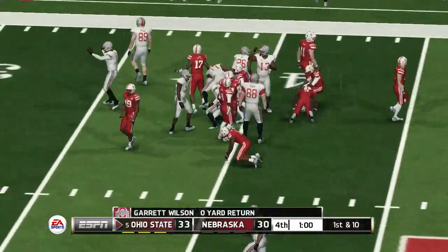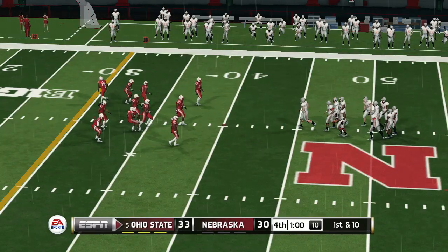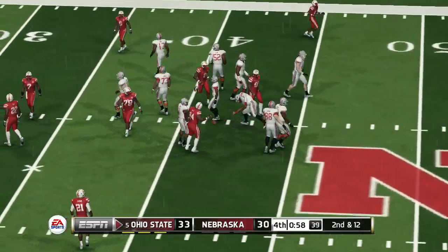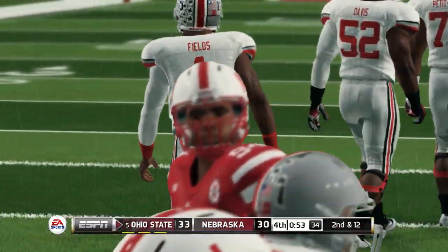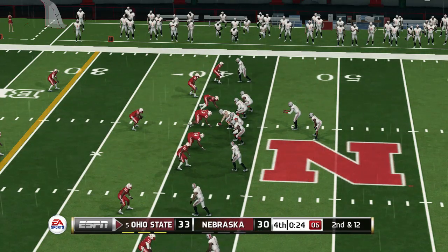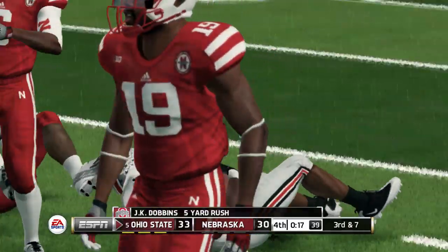And he's tackled at the 40-yard line. So not a lot of time left, and they've got an opportunity right now, if they score, to put the nail in the coffin in this game. And this should be a kneel down as they just try to kill the clock. From the 42-yard line, second down. Nice run, and he's brought down.